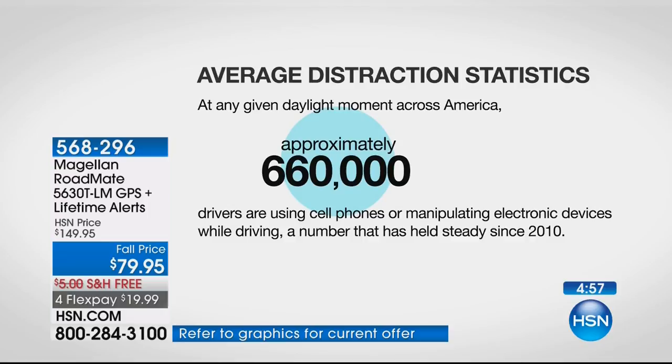And think about this. At any given daylight moment across America, there's 660,000 people that are using electronics while they're driving a car. When you're driving, you should be focused on that car. Imagine this. 5 seconds, right? One, two, three, four. Imagine the car in front of you could be at a dead stop.